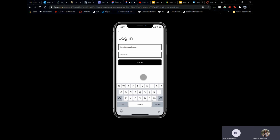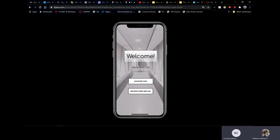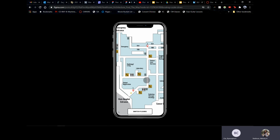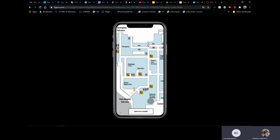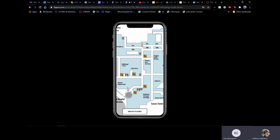So we have the same setup. We first log in. This part is for the care partners and the doctors to be able to easily track the patients. So let's go to the location tool. When we get into it, it basically shows the hospital floor plan. And as I mentioned before, we can track where the patient started from. So we know which kiosk they used and which kiosk they ended up using. It also shows which kiosks were used and not used, so we can easily predict which areas people are staying in.